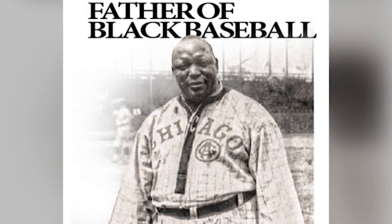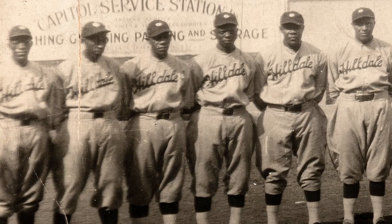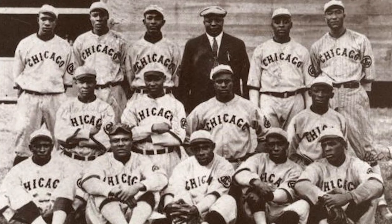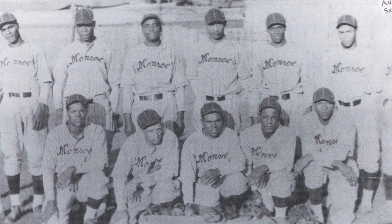During that time, going back to Rube Foster, when he founded that league in 1920 and organized it with other owners, you also had the Eastern Colored League come behind that. You also had the Negro American League and the Negro Southern League. So they became formal, major Negro League teams that people recognized. They traveled around to different cities.